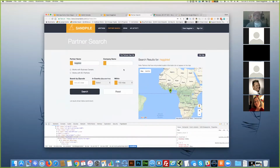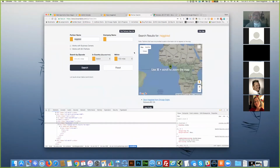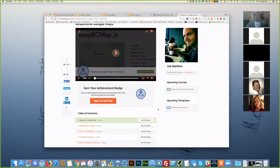So the first thing I'm going to do is show you what's going on here. On this particular page, we're using EasyMap, easybcmap.js, that Joe Watkins wrote some time ago. It's been a couple, maybe even 3 years, and I've used it on several sites and found it quite useful and fairly easy and straightforward to get working.